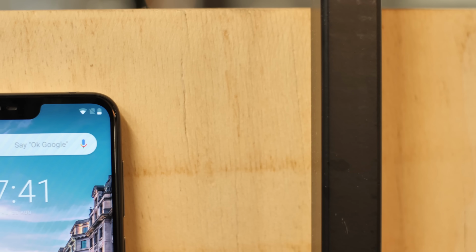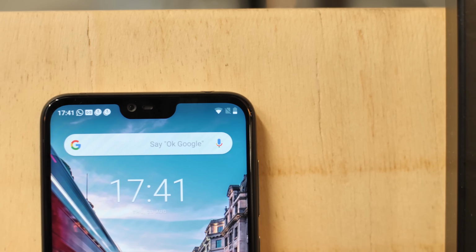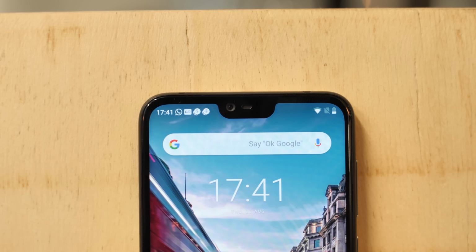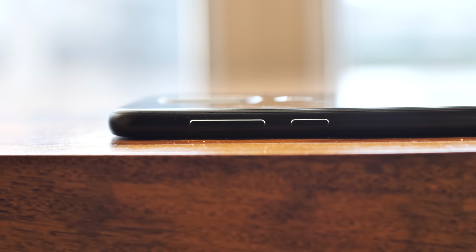Coming back to the front, yes, there's a notch. And while I'm not really a fan of the notch, I think it's good that Nokia at least went with a small notch here. So kudos to HMD Global for that, I guess. There are also all the usual buttons here. There's a power button and volume rockers on the side which are coated black and look really good. They only look good though because they are really mushy and pressing them is just annoying.